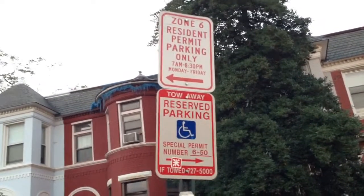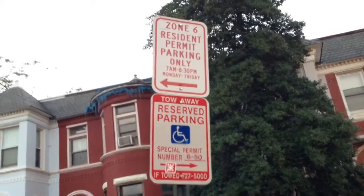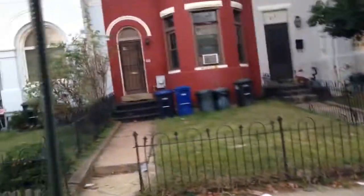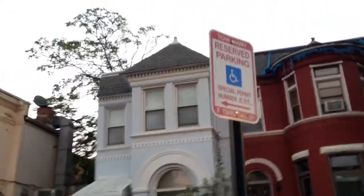The general public can't park here. Only residents of this area with an RPP sticker, but if you do have a legitimate RPP sticker, you can park here. Now, this resident does have a valid RPP sticker. So in this spot, you can park as long as you have an RPP. That spot is not disability restricted, and as you'll see right here, this is the RPP 6 placard.